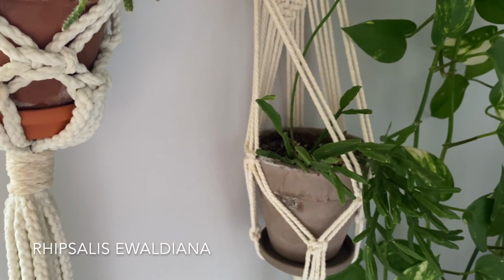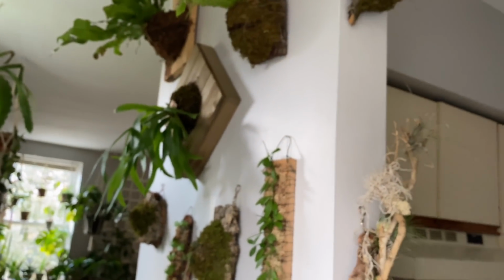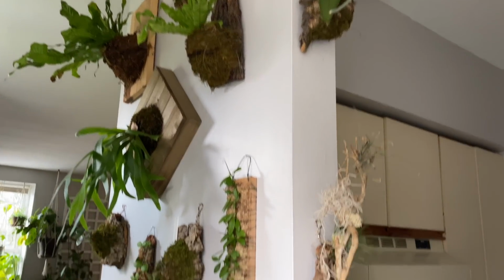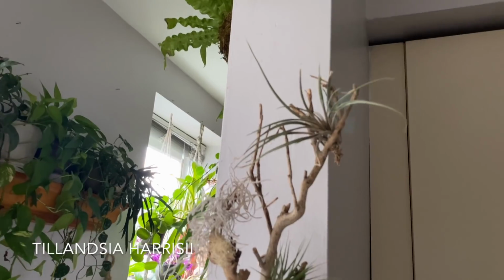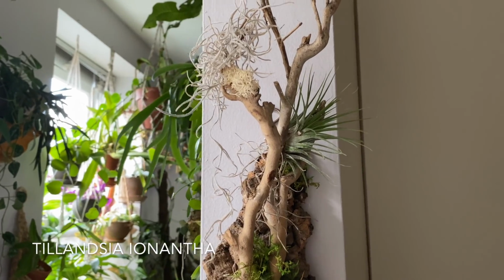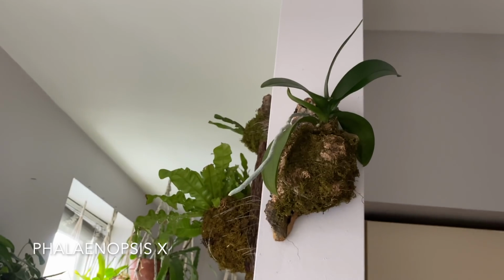And then before we go to the shelf, I want to turn around real quick because I have a mount wall right here. It's my wall that's just covered in plant mounts. So let's go over this before I forget. So this right here is a Tillandsia mount. I'm pretty sure one of them is dying, which is that Tillandsia harrisii right here. So pardon me with that. But there's this Tillandsia ionantha right here, which is doing pretty well. And then another Phalaenopsis orchid up here.